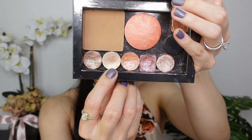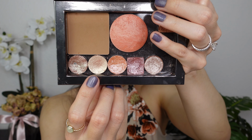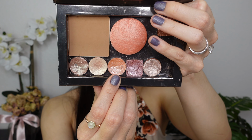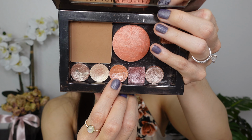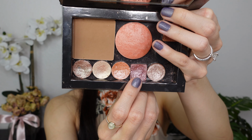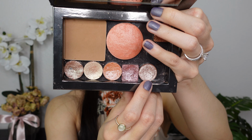So for the Pretty Guardian palette, Silver Millennium shade, I used that 6 times. ColourPop Sweet Talk palette shade Side to Side, I used only 4 times. Alter Ego Fairy Tale, I used 6 times. And ColourPop Going Coconuts Cocoa Crush, I used 7 times. Okay, so all of those are like within the single digits.